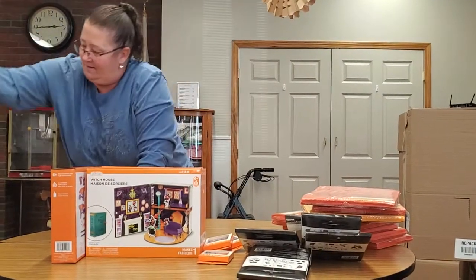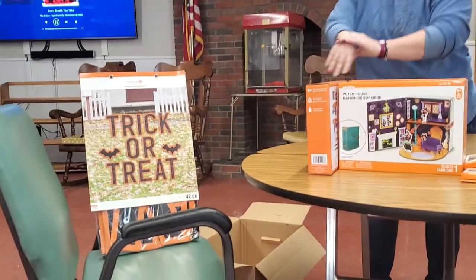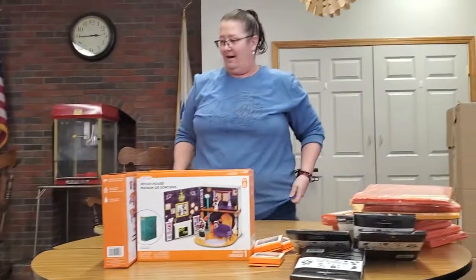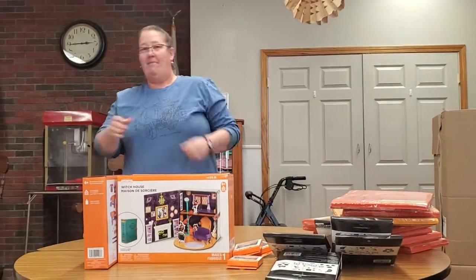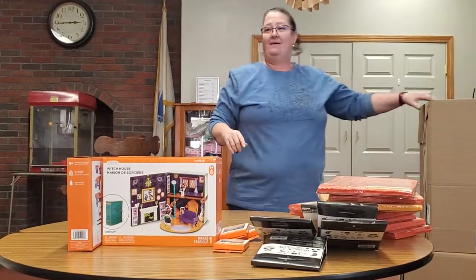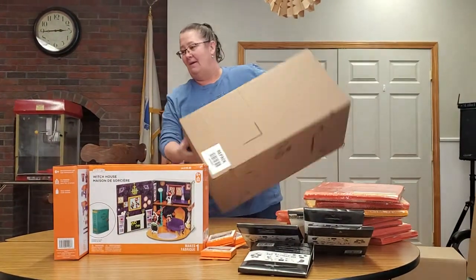Is that like styrofoam? No, it's that plastic that you can put outside. Oh, okay. Like those signs that you hang up, you put the metal up in it and then you put it in the yard. Yep. Nice. So they're durable. Yeah, that's awesome.